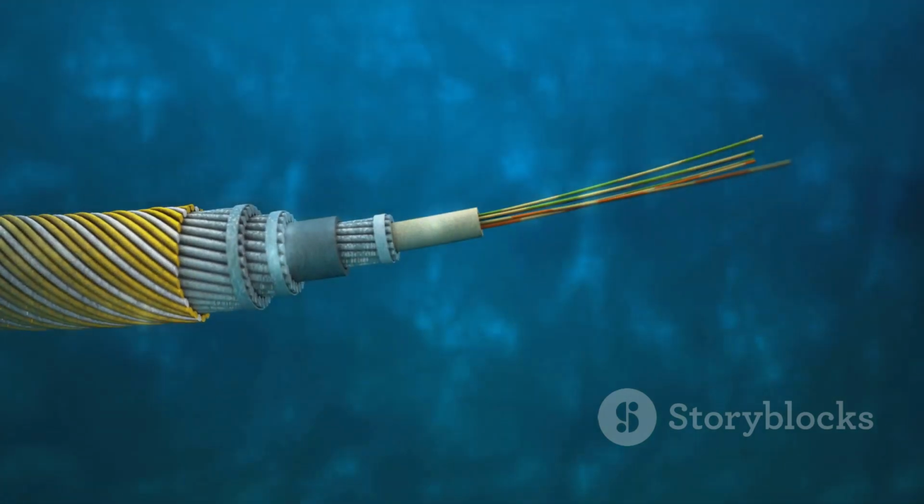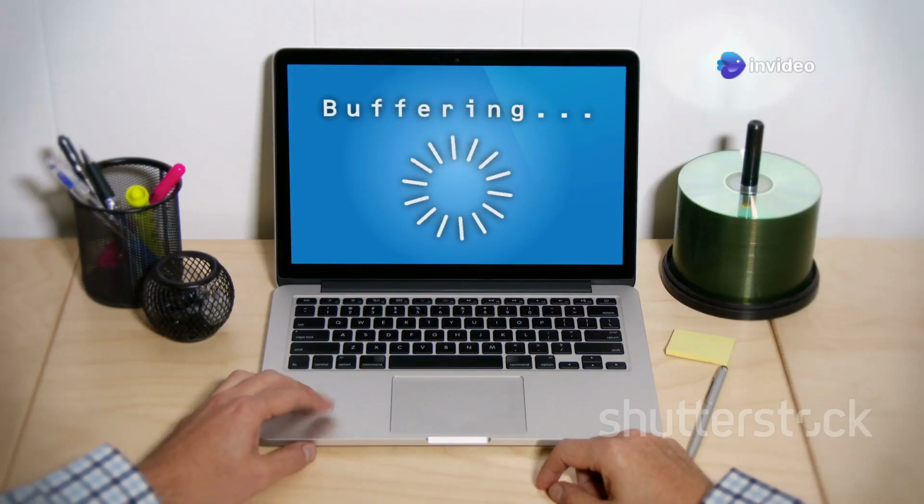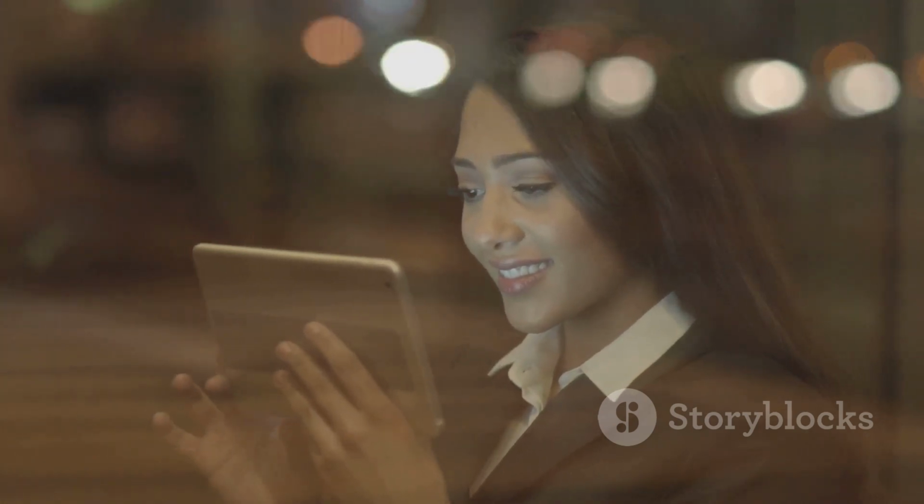These undersea cables are lifelines, the true backbone of the internet. Without them, our online world would slow, and international communication would suffer. The internet you use every day depends on these hidden pathways.